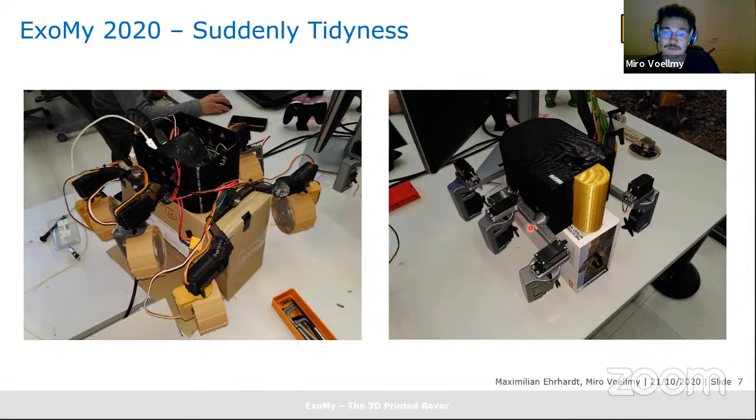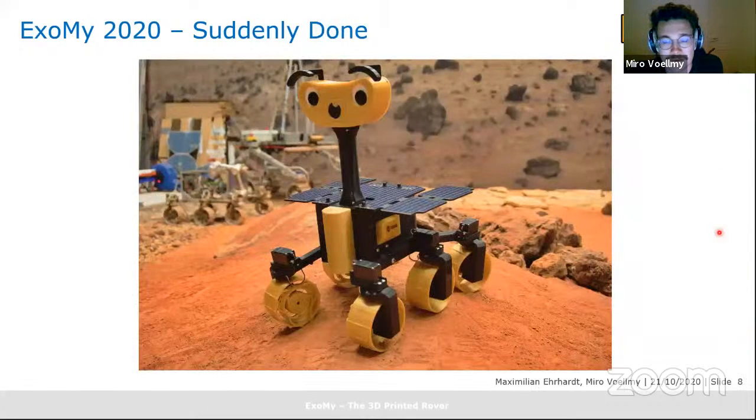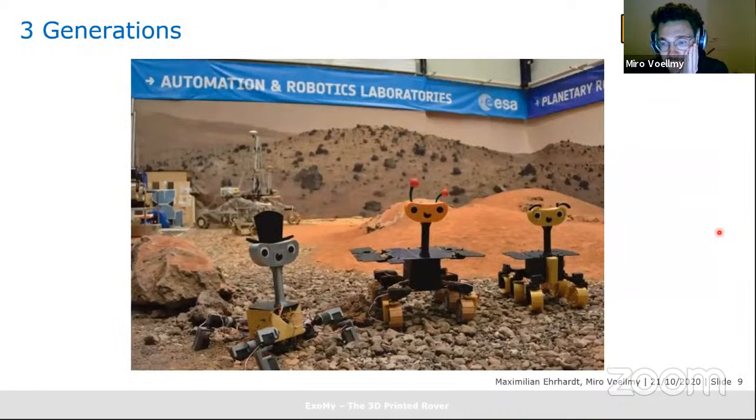Everything is designed in a way that you don't need to screw it together awkwardly here. We simplified it drastically, so that you only need 3D printed parts and no ball bearings, for example. And this is the design we have right now. And suddenly it's done. Suddenly we have a design that can be pushed online and shared with the world. And that's why I'm also here today.